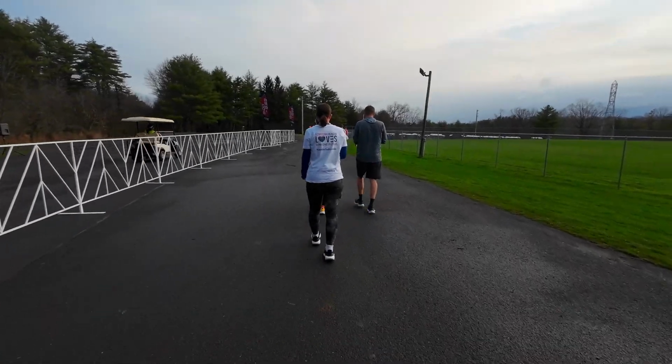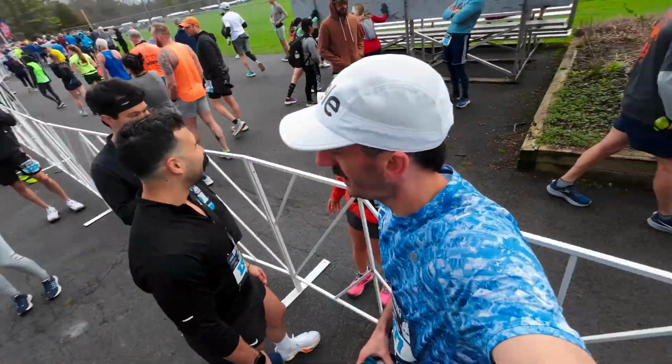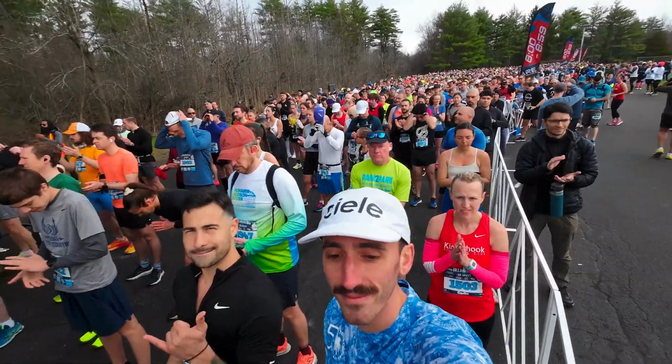We did probably like a quarter mile warm up as it got closer, about 8:05, 8:10, just up a little hill where the race started. And then we kind of filed in at the 7 to 7:05 pace corral. I mean, it's maybe a 1,000-person race, so there's not like corrals. You just kind of pick your lane and where your pace is.